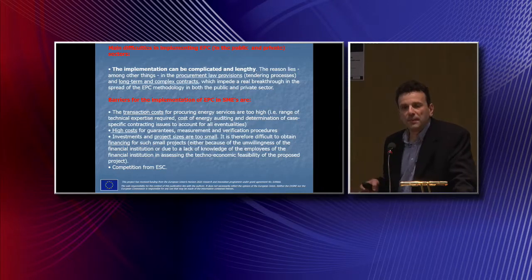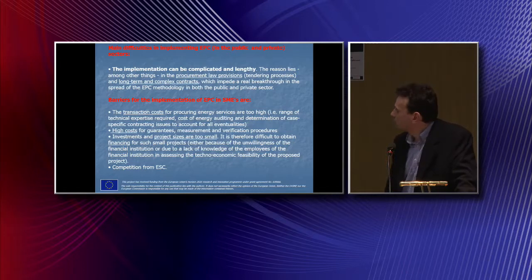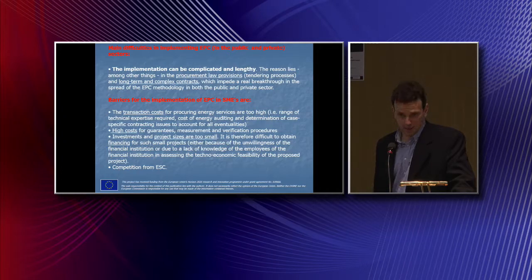Now, if we look at EPC in SMEs, so if we're looking at smaller buildings, basically the tertiary sector, the main barriers are that we have high transaction costs for the energy services. So we need a large range of technical expertise. We have a large cost of energy auditing. And we have very case-specific contracting issues that need to be accounted for. We also have very high costs for guarantees and also for measurement and verification processes. And when we say high costs, I mean costs as a proportion of the total budget of the project.